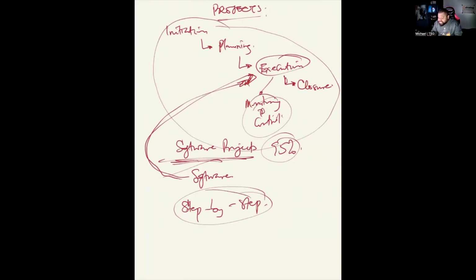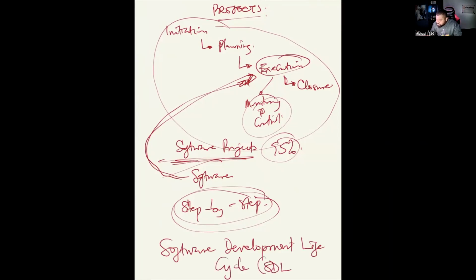So how is that project executed? There is a step-by-step process of creating a software. We call it the software development life cycle. How many of you have heard of that? It's called the SDLC.